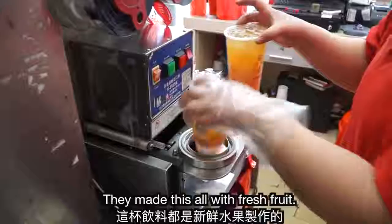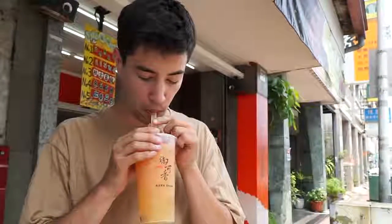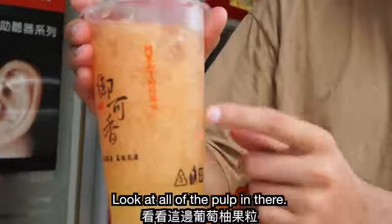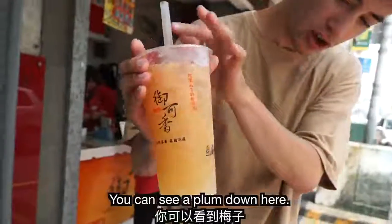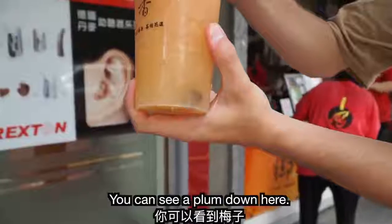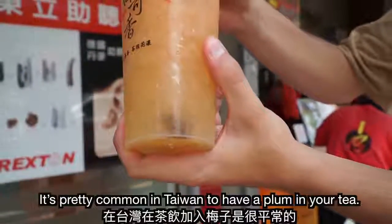So they made this all with fresh fruit, and yeah, try it out here. Oh yeah, lots of pulp. Look at all the pulp in there. And it's not too sweet, a little bit sour from the grapefruit, and also a little bit bitter. I really love grapefruit. Oh yeah, you can see down here, it's a plum. So it's pretty common in Taiwan that they will put a plum in the tea.